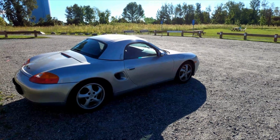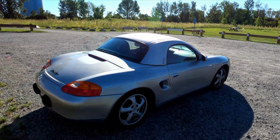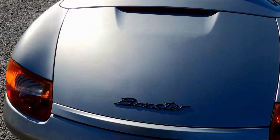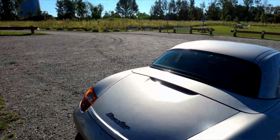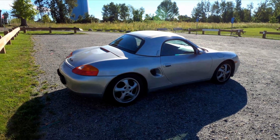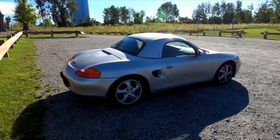This engine is putting out 201 horsepower and 181 pound-feet of torque through a 5-speed manual transmission. Now, this car doesn't weigh much, 2,800 pounds in manual form, and because of that, it does 0 to 60 in 6.7 seconds. So this thing isn't rip your face off fast, but it's also not slow either.